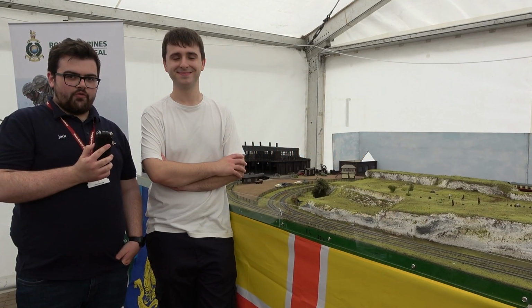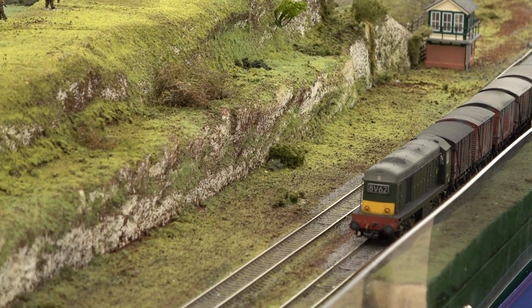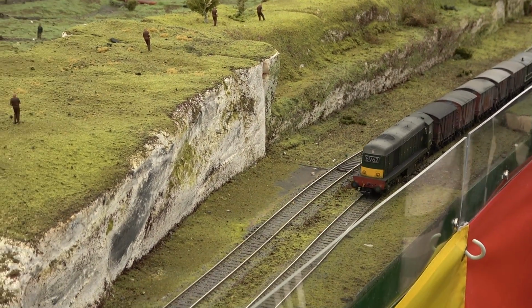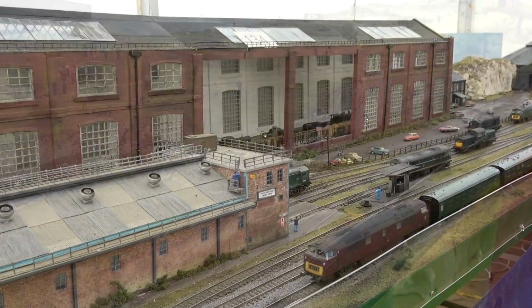Okay, so we're here at 45C Westlands. This is a gigantic layout set in the 50s and the 60s. What do you think of it? Well, first of all, obviously, it's absolutely huge. You can barely see the other end of it. It's so far away. Yeah, it just tucks away into the distance, doesn't it? It's going off into the horizon, pretty much, isn't it?